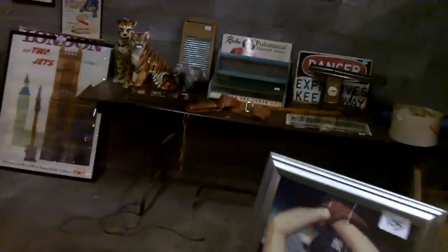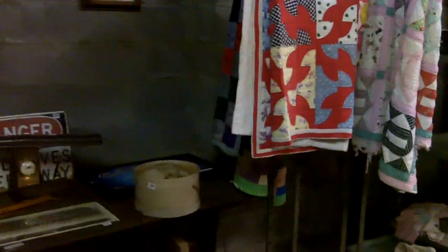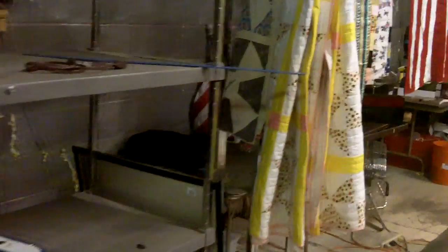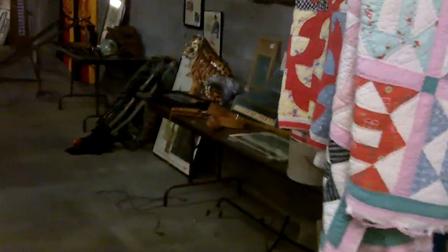Back here, we got quilts, folks. Probably 10 nice looking quilts. And actually some more in the back too, on the tables. Some tops and stuff.